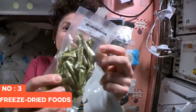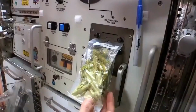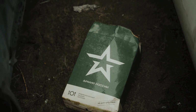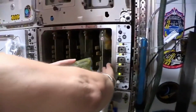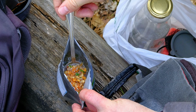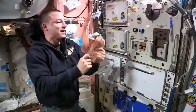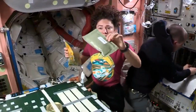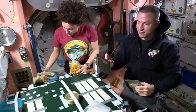Number 3. Freeze-dried foods. Freeze-dried foods are foods that have been preserved by removing water from them by freezing and vacuuming them. Freeze-dried foods can last for years without spoiling or losing their nutritional value. They are also lightweight and easy to prepare by adding water. Freeze-dried foods are popular for camping, hiking, and emergency situations. But did you know that freeze-dried foods were invented by NASA? NASA needed a way to preserve food for long-term space missions, so they developed this process. Some of the first freeze-dried foods used by astronauts were ice cream, bacon, and coffee.